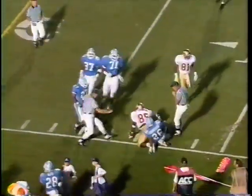Play action. Good fake by Ward. Gets it back in the throwback to Lonnie Johnson to the big tight end inside the 10. Adrian Karsten, let's throw it to you.